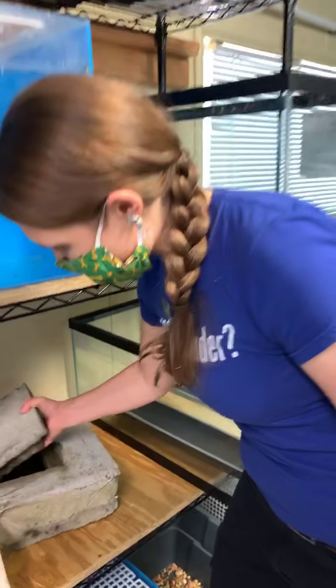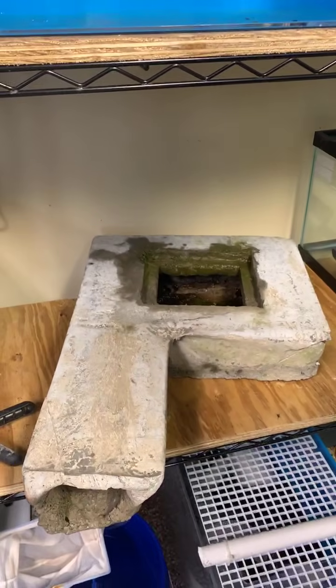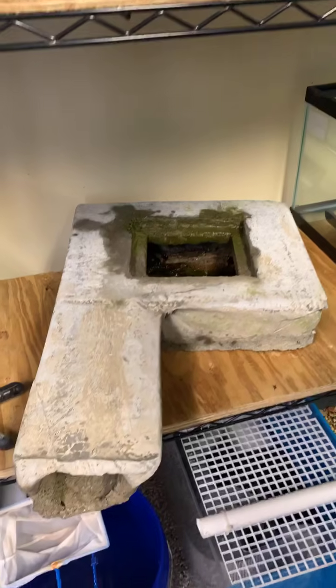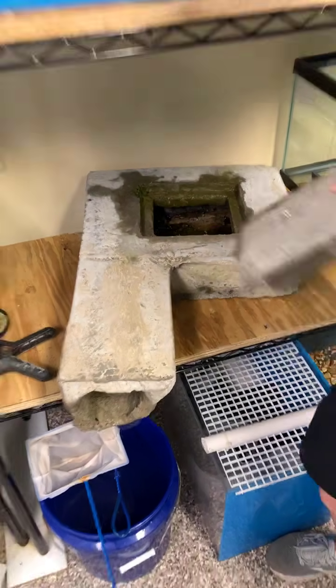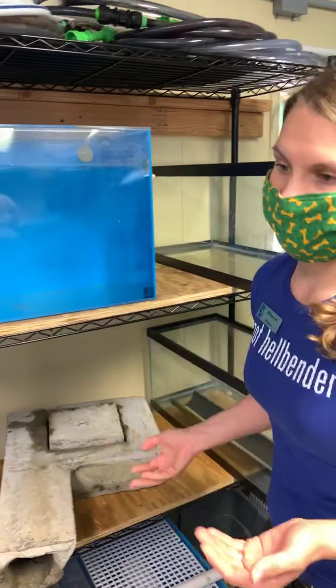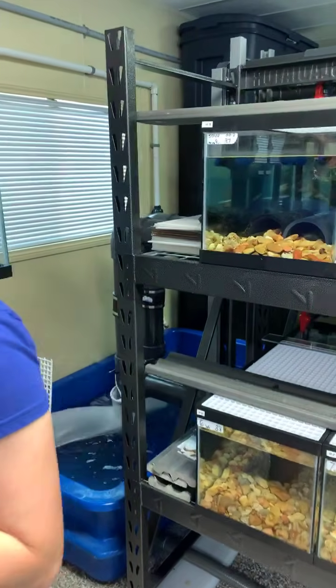We can just take off our lids, see if anyone's home. If we need to, we can catch them, weigh them, measure them, and do disease samples, and then put them back without disturbing the habitat. Because they live under really big rocks in the wild, and it's really hard to get them out without disturbing their habitat.